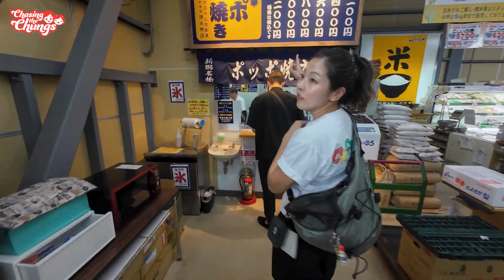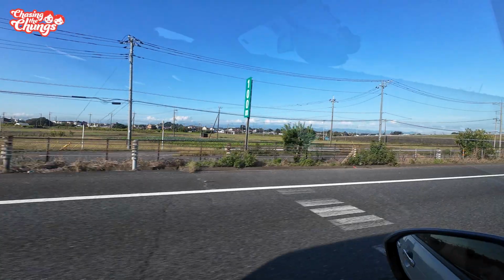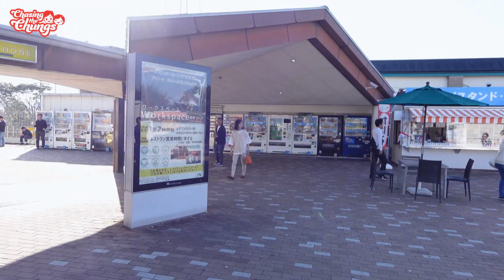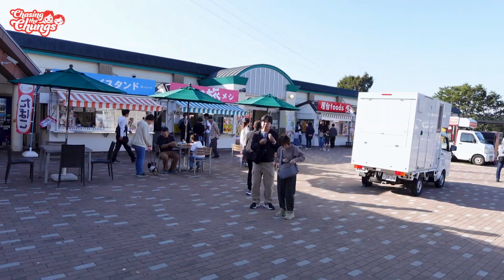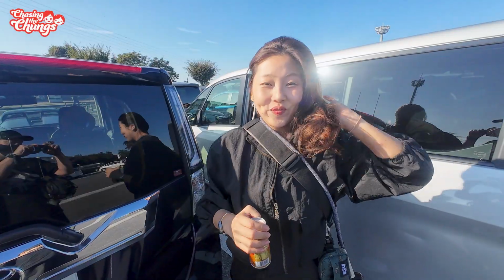Today, we're gonna grade some of the places we went to. Which ones are an absolute must-try, and which ones should you skip? One of these amazing places that we discovered was actually on the way to Niigata. It's this little udon shop inside the Takasaka service area.